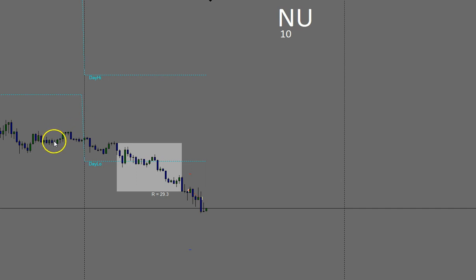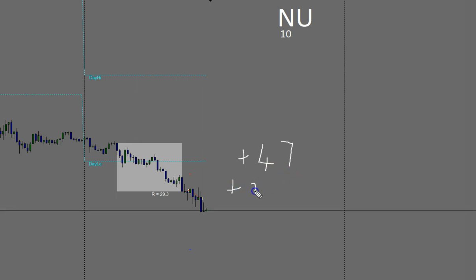New Zealand dollar, US dollar was the last trade. You can see I took a trade here as price hit my entry criteria. And watch this come down again. I was out of time, so I punched out of this, taking 5 pips on this. So not a bad morning. Didn't take too long, and I ended up this morning with plus 47 pips, giving me plus 2% on my capital.